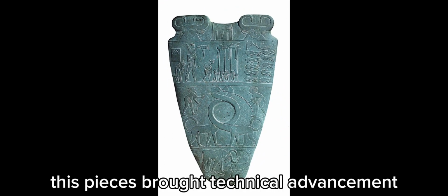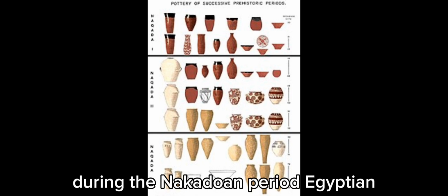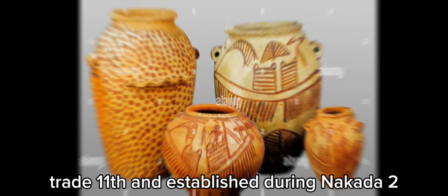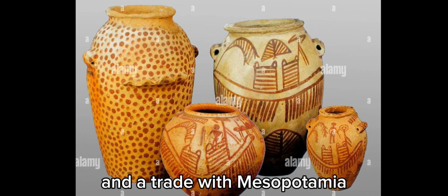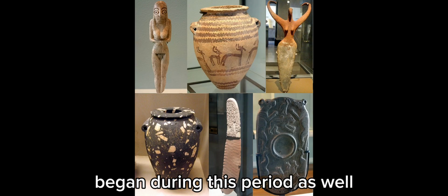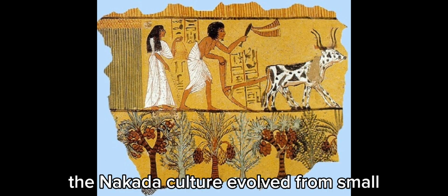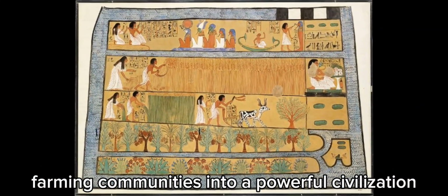These phases brought technical advancement. For example, during the Naqada 1 period, Egyptians imported obsidian from Ethiopia to shape plates and other objects. Trade with the Levant was established during Naqada 2, and trade with Mesopotamia began during this period as well. Over the course of 1,000 years, the Naqada culture evolved from small farming communities into a powerful civilization.